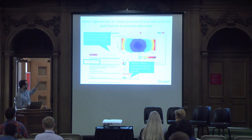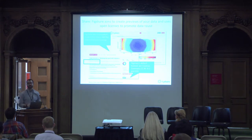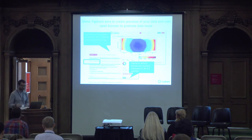And I also wanted to highlight this little piece here. We do support the versioning of your content. So once it is publicly available, you can version and iterate it, and the DOI will reflect those versions as well.